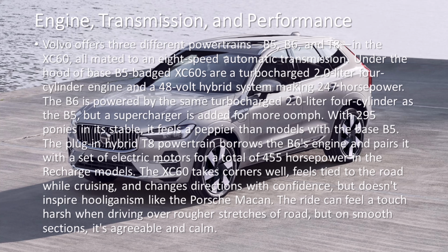The XC60 takes corners well, feels tied to the road while cruising, and changes directions with confidence, but doesn't inspire hooliganism like the Porsche Macan. The ride can feel a touch harsh when driving over rougher stretches of road, but on smooth sections, it's agreeable and calm.